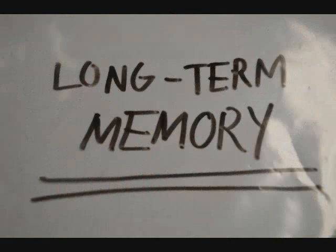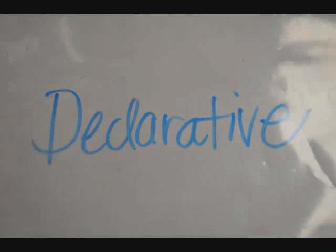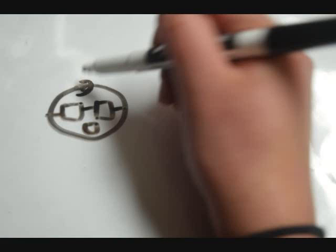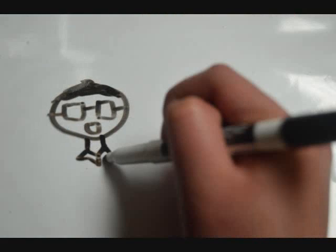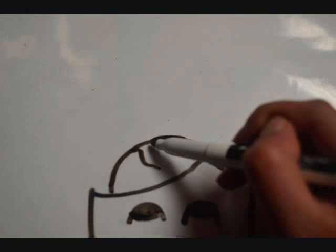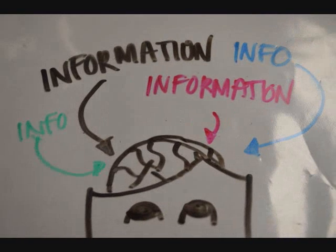Long-term memory is also composed of schematic memory, episodic memory, declarative memory, and procedural memory. This is why teachers tell you about quizzes and tests before you need to write them. So all of this foreign information can go from outside of you into your brain and stay there.